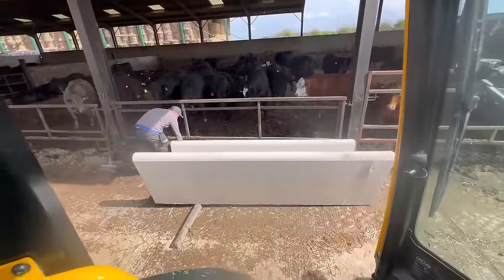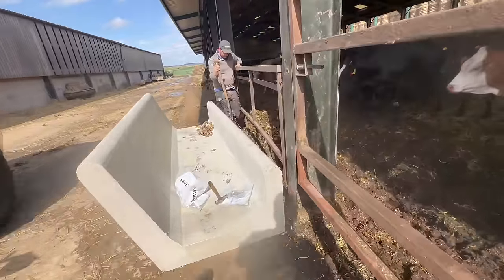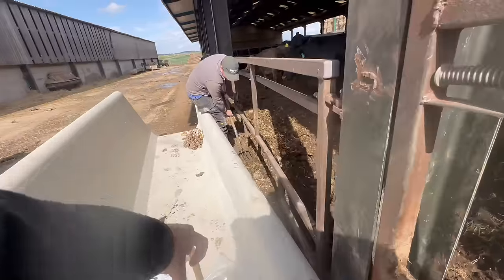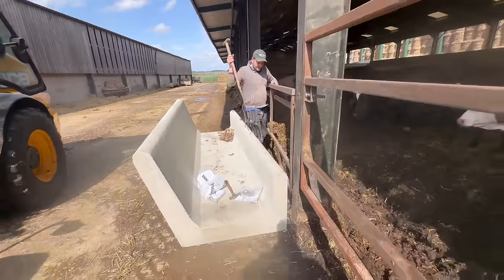We've got one nearly in place. Ben's just going to take the muck back. Sorry about the wind, I've not got my mics today. Then we've got to get the chains and just lift it right up to it rather than trying to push it against and smashing something.